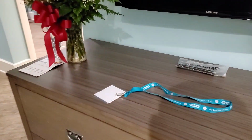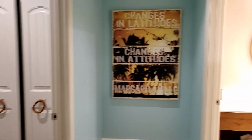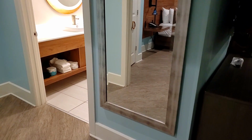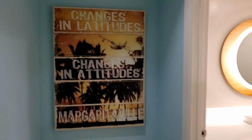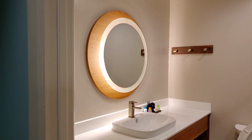Just a quick look. There's the lanyard you get right there. When you come down this little hallway here, you have a full-length mirror. Pretty nice sized mirror there. Another cool picture on the wall. To our left is the main bedroom. To our right's the other bathroom.